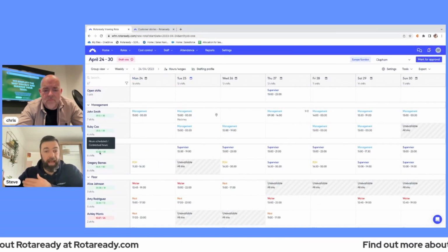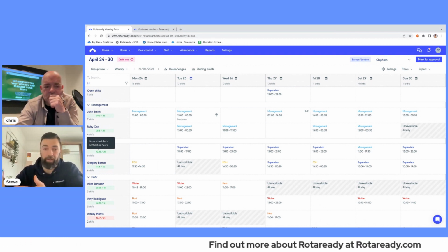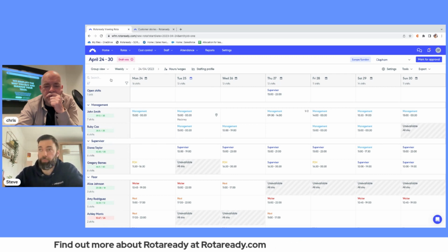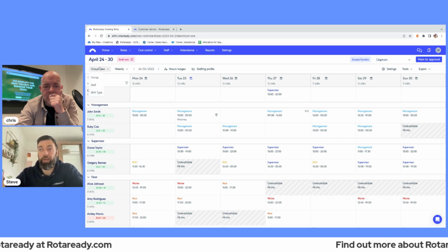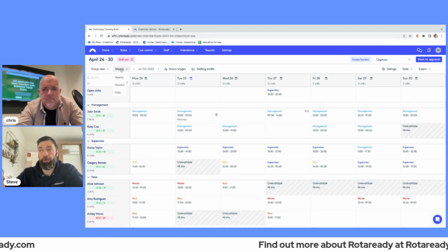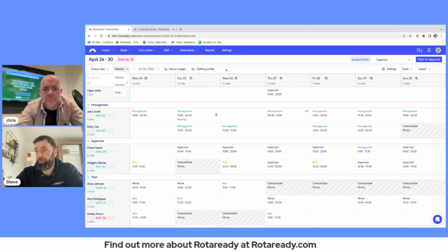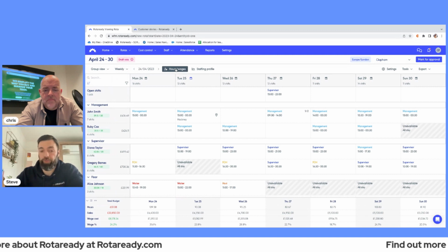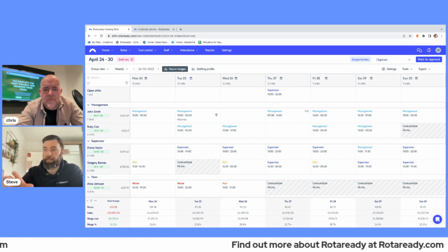For the team, we can see the hours that we're resourcing against what they're contracted to do. So it flags up green if they're meeting those. If you want to view the rota in different ways, we can filter and change the order of the staff. We can change the group view. We might want to look at a monthly rota or a daily rota. So lots of different views. If we want to check out the cost involved, again, like a lot of things we've been through today, this is very permission based.